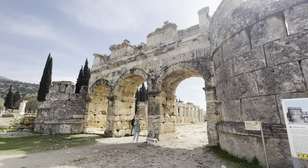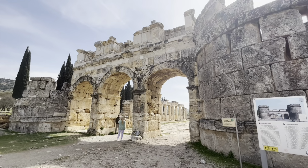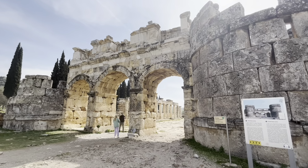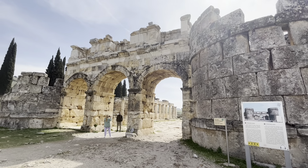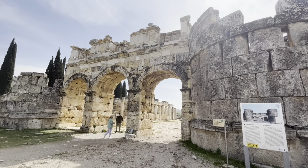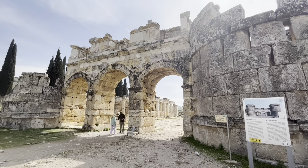This is the Frontinus Gate, which is the monumental entrance to the Roman city and leads onto the large plateia, 14 meters wide, which crosses the whole settlement, exiting a gate at the opposite side to connect with the road that goes to Laodicea on the Lycus and then Colossae.